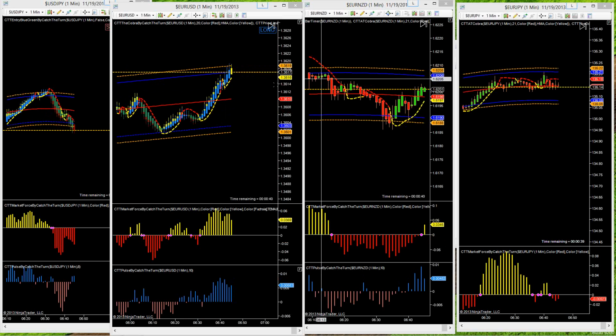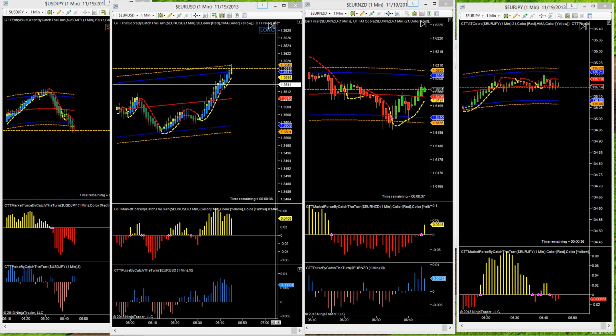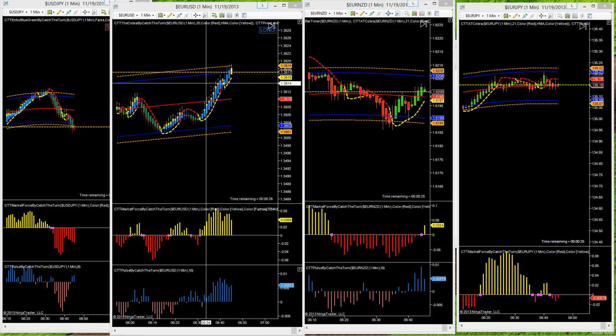Wow, the US is really trying to get to its previous high of 135.45. It's probably gonna make it up there, but I don't think it's gonna make it all at once. It really is struggling.